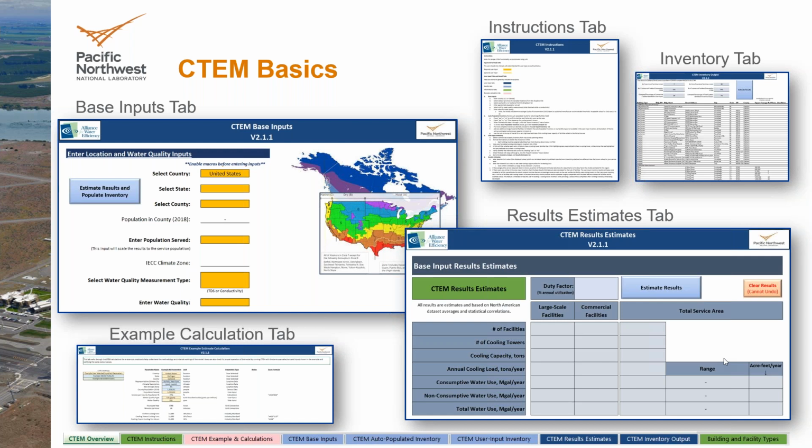Also included in the CTEM is an example calculation tab. The example region that's used in that example calculation is the same region that we'll look at shortly here. There's also an overview tab and some of the other tabs we'll get into as we go. So next slide, please.